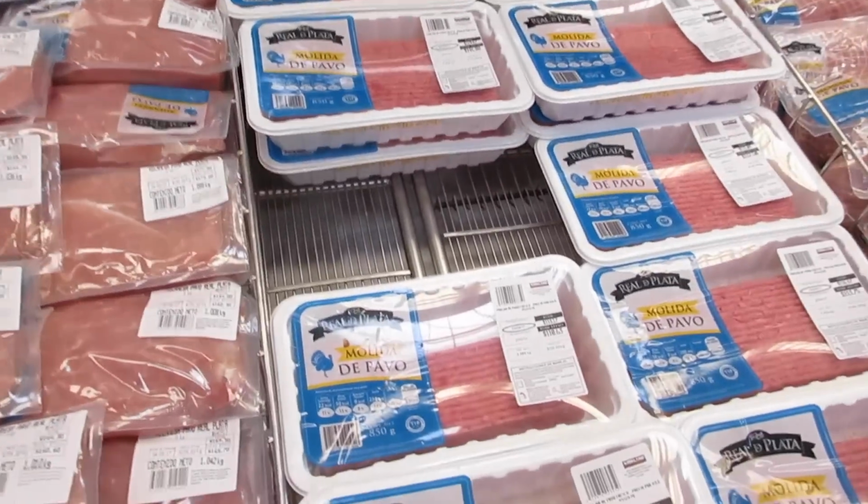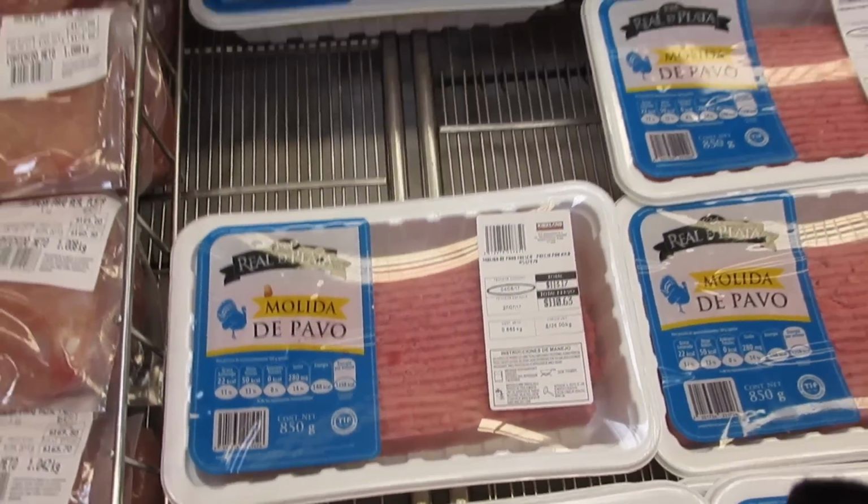I can't remember if we showed you guys earlier, but I found ground chicken meat near the market, and I learned that the word ground is molida, and I just found molida de pavo at Costco, which makes me really excited because I'm a bird eater and not a beef eater, and it's really hard for me to find bird products, especially ground meat. But this is a 2 for $2 day for me.